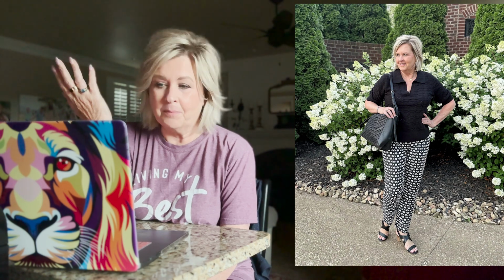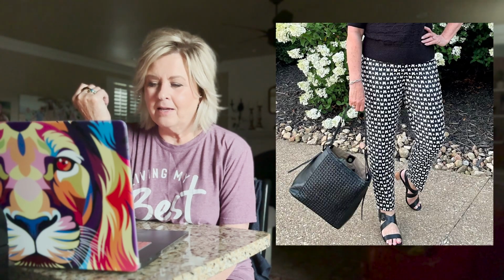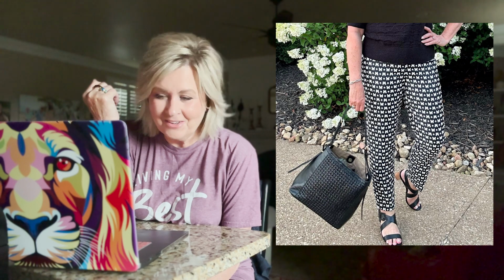So this next outfit is a black and white classic look, and you'll be able to wear this to work, out to lunch, or any kind of a nice meeting. It is dressy, but not so dressy that you can't wear it just out and about shopping. The pants look almost like a herringbone print. They are black and white, and they're butterflies. The white print is a butterfly. They're cute as can be.